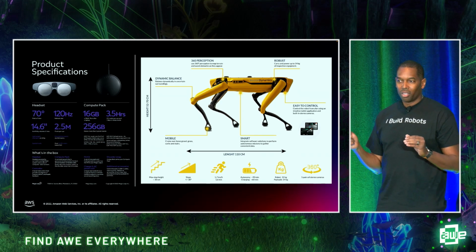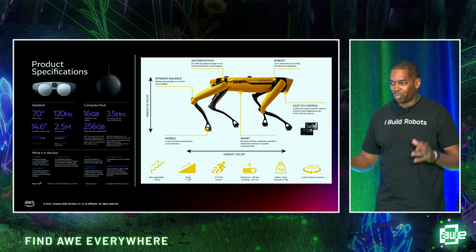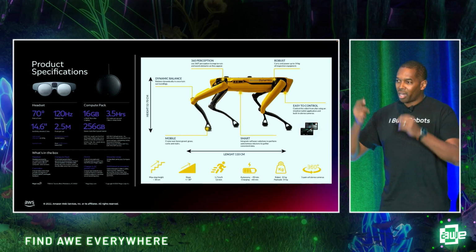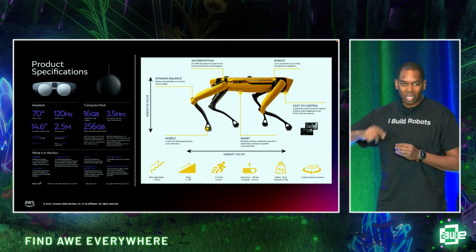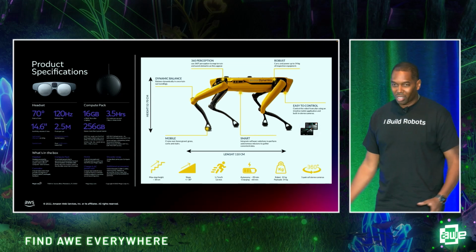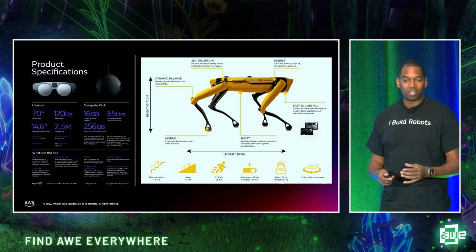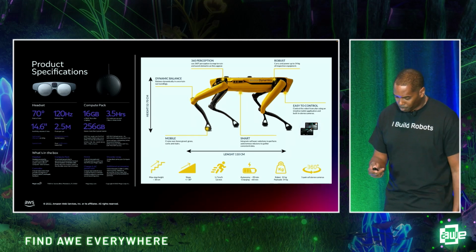Think of it as walking into a big warehouse or construction site. Now you can put on a pair of Magic Leap glasses and use AWS, and in the process control more than one item. We have one item today, but we can literally have hundreds of robots running around here in an automated fashion, and then control the one we want to control when we want to control it.